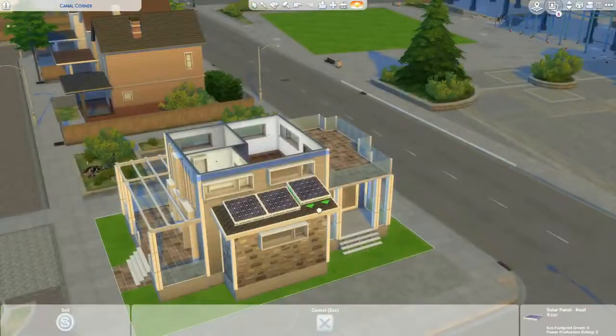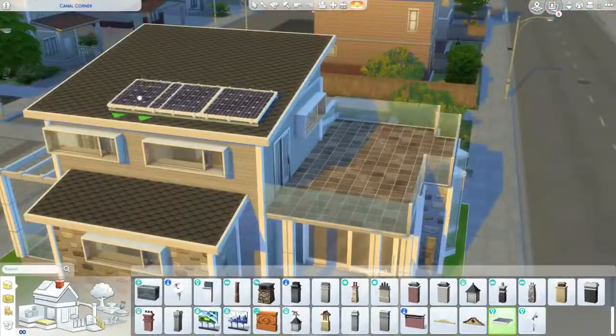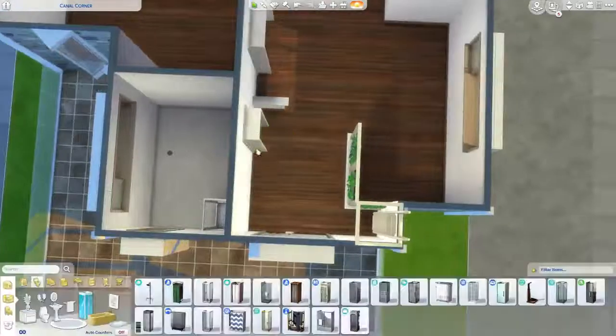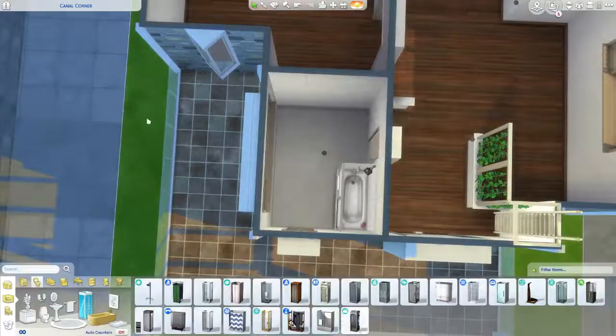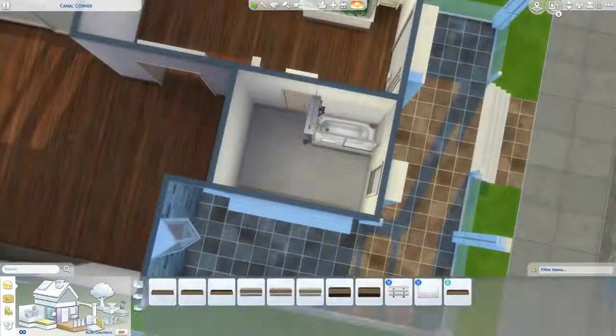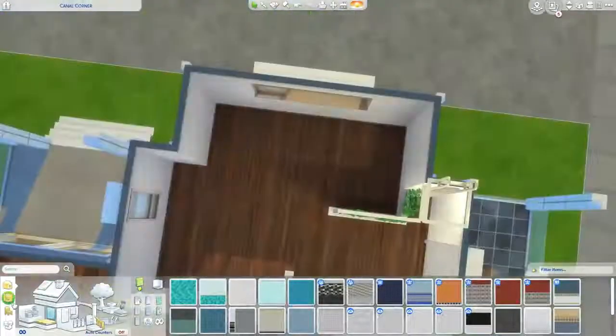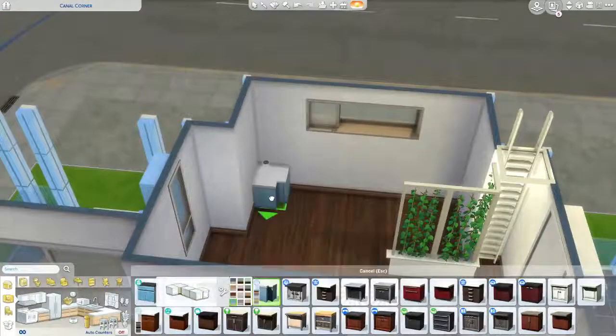But yeah, I ended up putting some solar panels on the roof over here. I know I didn't need them because I actually used the solar panel roofing that came with Eco Lifestyle. But I wanted to put them up there anyway, just for the added effect, to make this home seem more eco-friendly.